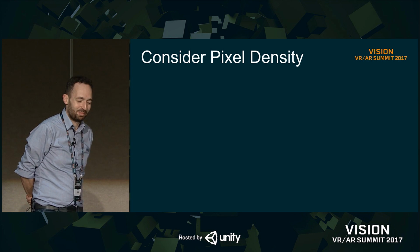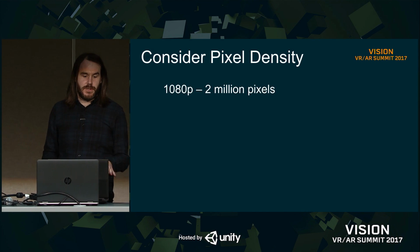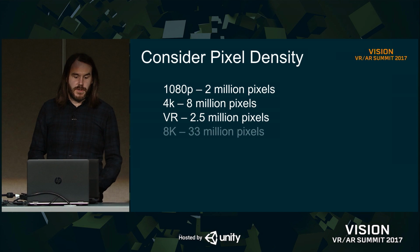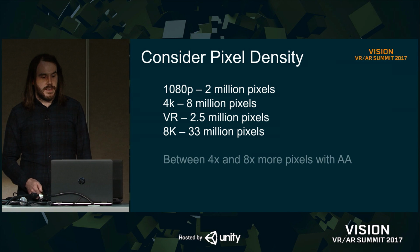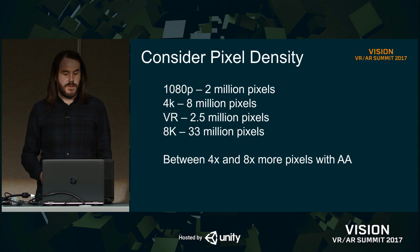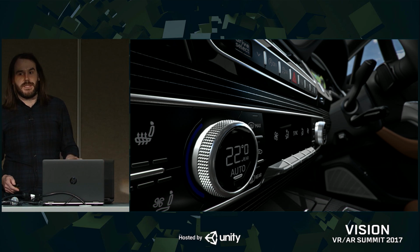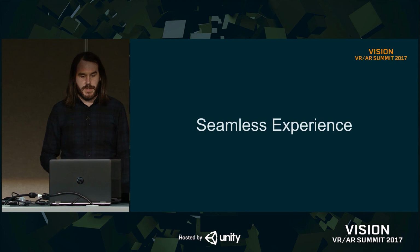Which is exactly what Marcus is talking about, that we need a crazy number of pixels to draw. So 1080p is 2 million pixels, 4K is 8 million pixels. VR is 2.5 million pixels currently. But what we're pushing for is 8K, that's 33 million pixels, which seems a crazy number. And of course, on top of that, we have the anti-aliasing to add those multiples of pixels. But the fine detail you see, the perfect quality, it's all worth it, and that's what we need to deliver to the customer. When they're looking at their car, it needs to look as real as possible.